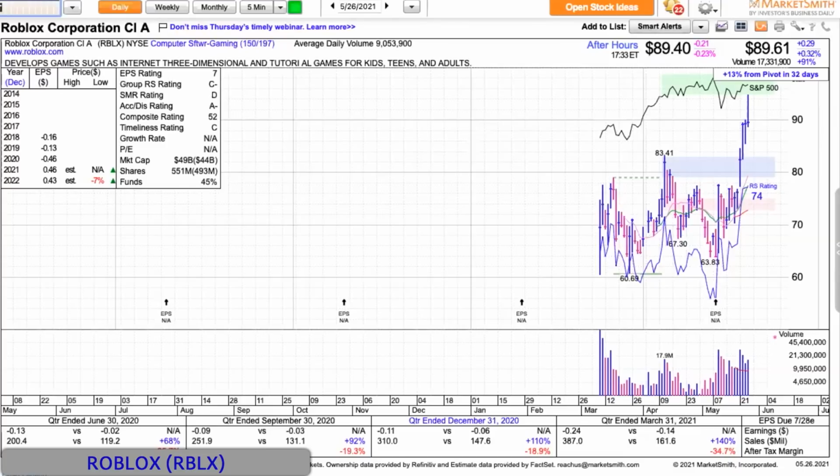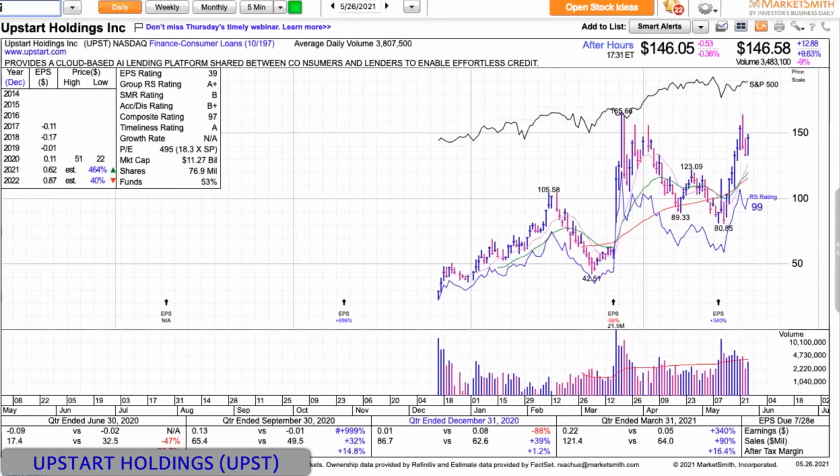So going back to Upstart, I think the fundamentals are super compelling here. An artificial intelligence lending platform that is really giving a lot of value to people looking for auto insurance at a good rate, and they're also partnered with a lot of banks, giving banks a value proposition, helping them loan more efficiently. So I think this is kind of a new wave of lending, and it really is. The company's latest quarter, 90% top line growth, earnings growth of 340%.